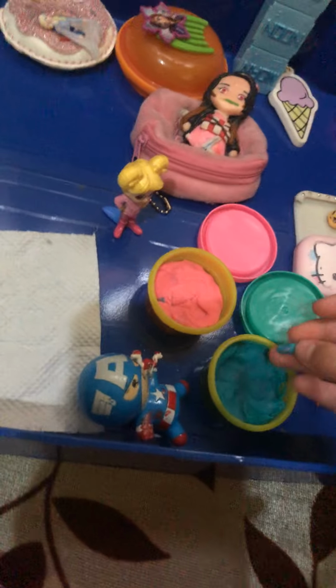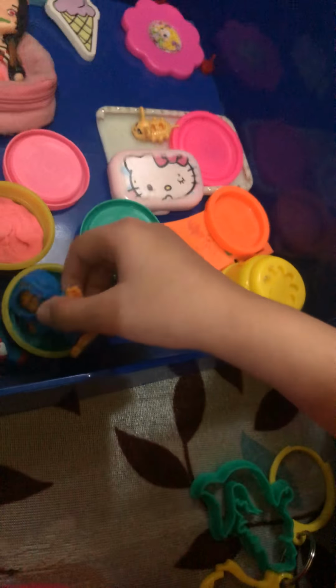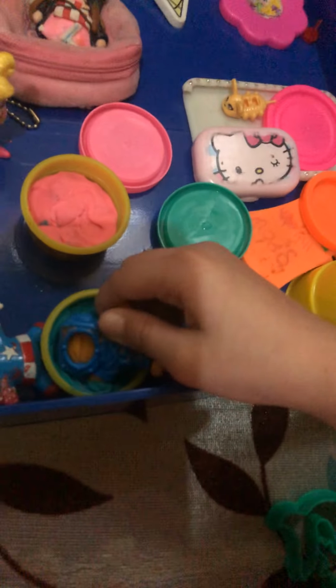It looks like blue or green, I don't know. Oh, I think it's teal. There's a little bit of pink on the teal. Oh, really? I want to go to the teal. Since it's not blue, I love it. Teals are my favorite. It looks like a big giant ice cream on my hand. It's not ice cream or a donut, I don't know.